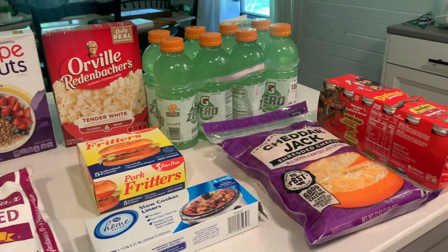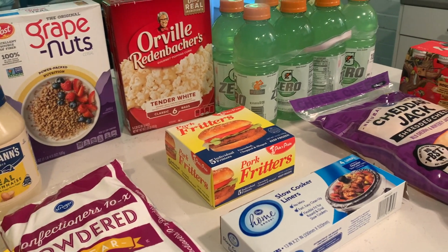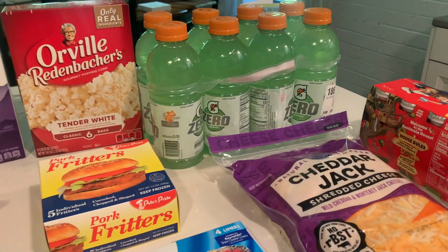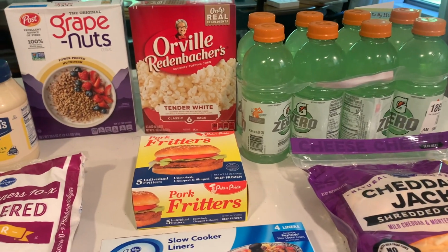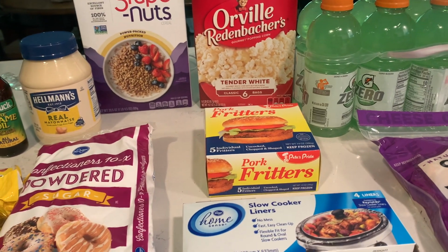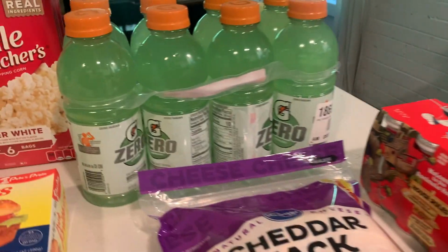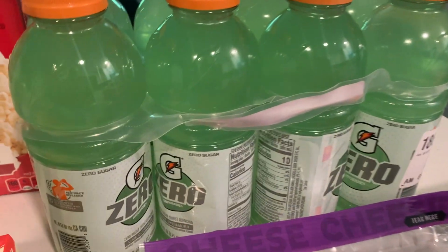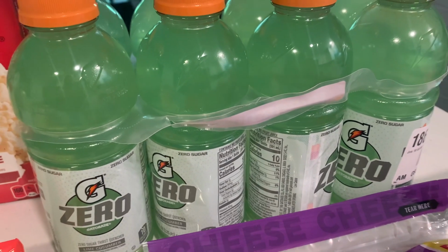All right, I've got a teeny tiny grocery haul from Kroger. Just a few things that were on sale. I did this as a pickup and we picked it up on the way home from church today. That way I was able to get some of the things that were on sale and I didn't have to go in the store. So I loved that. All right, we were out of these zero lime cucumber Gatorades that we've been loving.